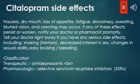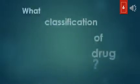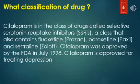Classification: Part 1 is therapeutic, which is antidepressants. Part 2 is pharmacologic, which is selective serotonin reuptake inhibitors. What classification of drug is it? Citalopram is in the class of drugs called selective serotonin reuptake inhibitors, a class that also contains fluoxetine (Prozac), paroxetine (Paxil), and sertraline. Citalopram was approved by the FDA in July 1998. Citalopram is approved for treating depression.